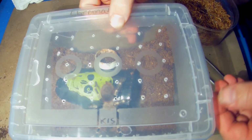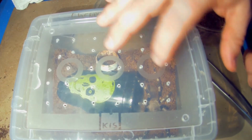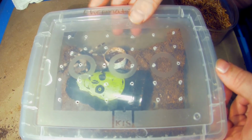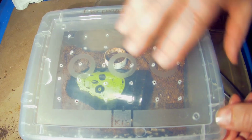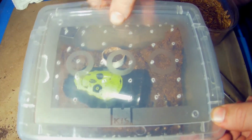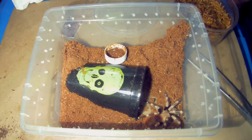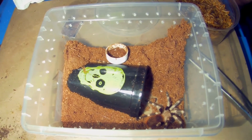Oh, look at that. When you're quiet. When you hide. No. I think they're male, but we'll wait till next month. This is Nhandu chromatus. We should take the lid off and see if we can get a good picture of it. Can you see? Yeah.